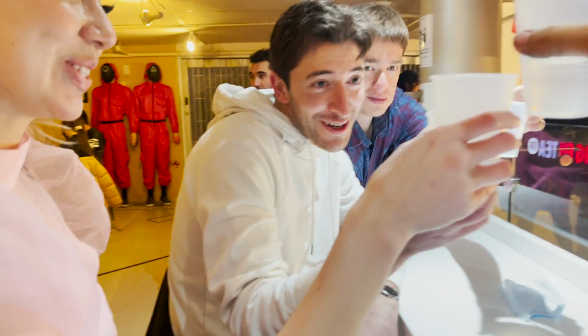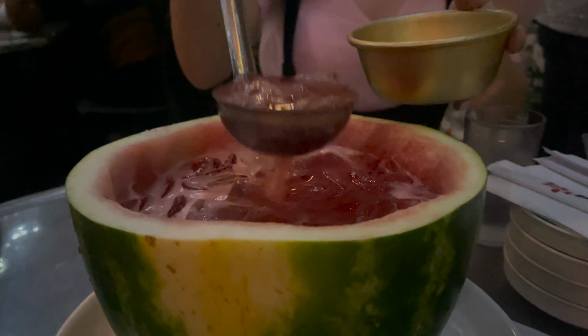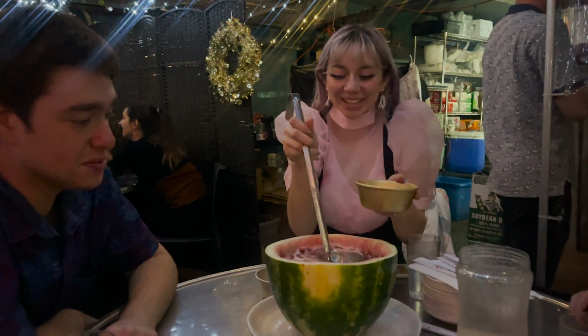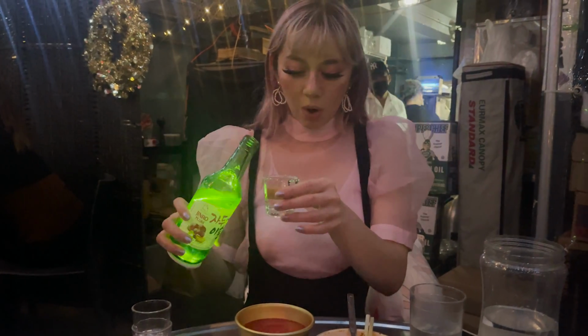That night, Sophia and I invited Ryan and our friend Mitch for soju, watermelon cocktails, and barbecue in Koreatown. This was such a fun week, and I truly couldn't have asked for a better birthday.